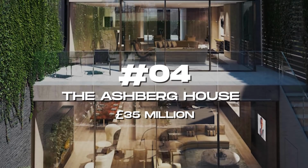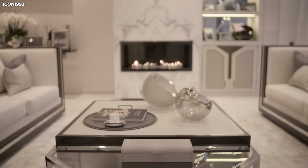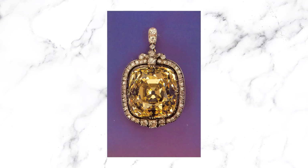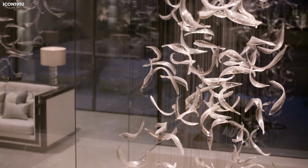Number 4. The Ashburg House, £35 million. Inspired by the famous Ashburg diamond, an amber-colored cushion-cut diamond once included in the Russian crown jewels, this place is a real jewel of a home.